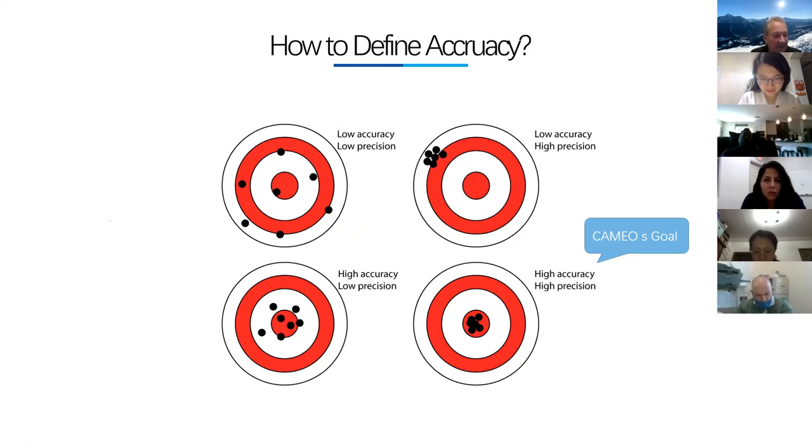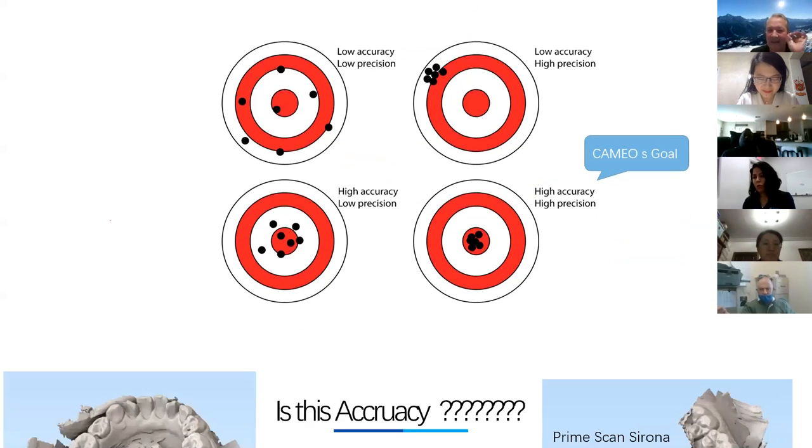So when people say, for example, I always bring up Sirona because they go around in our country and then they say they have the best system, all others are crap. The others are all plastic, we have metal. The others are all basically not accurate. We are very accurate. But this is not true because accuracy is not only the scan.